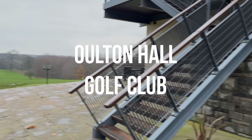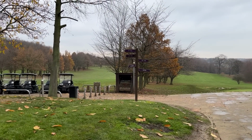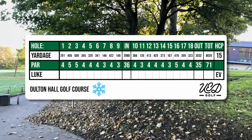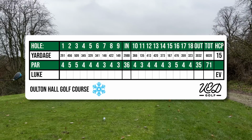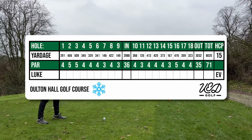Today's round is one of the most mentally taxing rounds I've played since I started golf, and it's all down to the British winter weather. Me and Woody are down at Oulton Golf Course playing holes 19 to 27 and then 1 to 9. However, as you will soon see, the greens were pretty much frozen and the surrounding grounds were very damp and boggy. This is the closest I've ever come to not finishing a round of golf, but like I was on the day, you'll be rewarded if you stick around to the end. So let's jump over to the first tee.